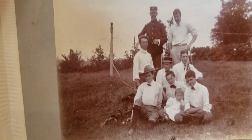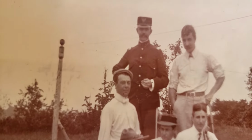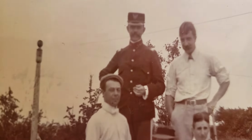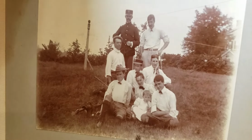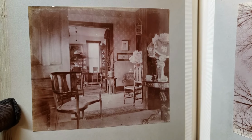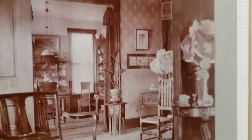Now we have family members here. And the guy back here looks like a train conductor. Maybe that's why we have the Felix Reifschneider connection. Again, he studied the Long Island Railroad, and he was fascinated with mass transit. Also, we see a set of golf clubs and a golf ball and a tee in the grass. So these people are having a good time. This is a really cool photo. It shows you the interior of their home. You could see all the furniture and how things once looked.